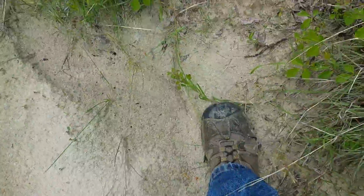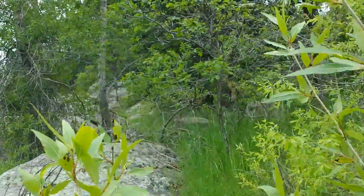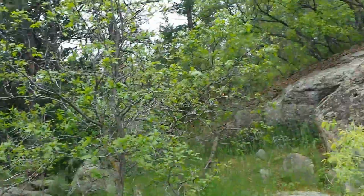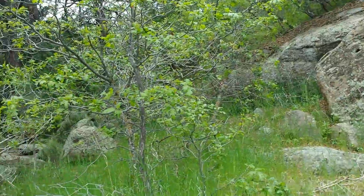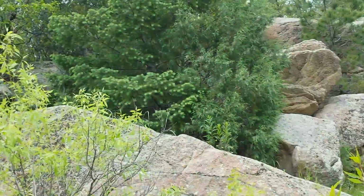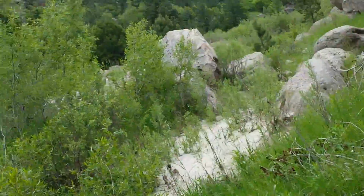Possible boot. It's a hell of a lot bigger than mine, but a lot of times I think that's just moisture. Takes on the shape of a footprint. Look at that. Man, it really reeks over here. What the hell is that smell? Got some funky smells down here at the river bottom.